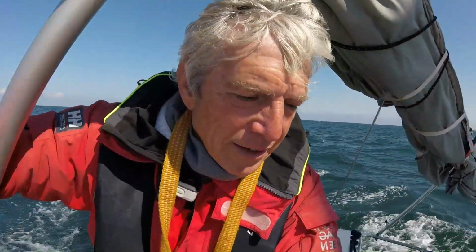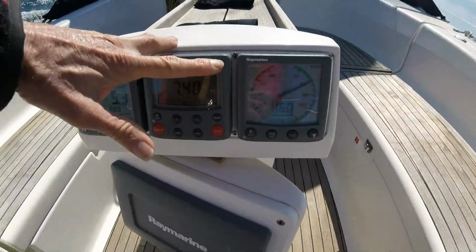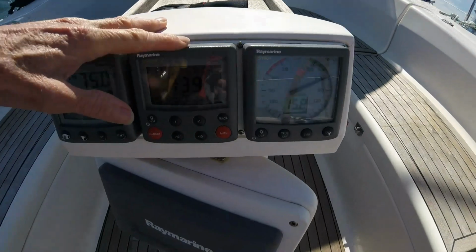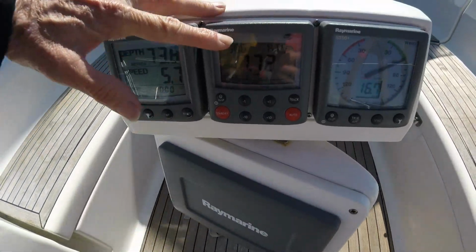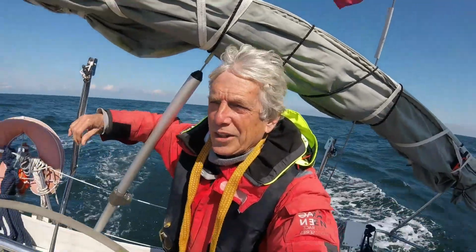But the wind has come in very nicely, and now I'm doing 7 knots on 16 knots apparent, 7.5 knots, 7.7, so that's great. I'm quite a bit relieved now. I still have 60 miles to go, but that sure makes Plan A look a lot more feasible now than earlier.